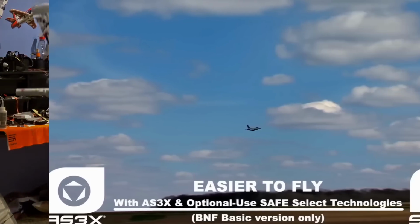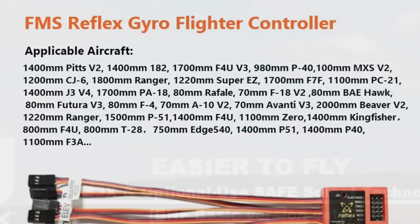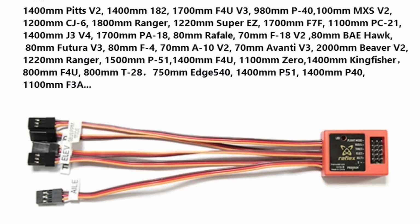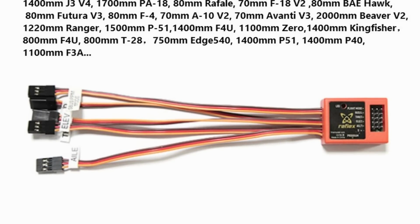This is very common in bind-and-fly aircraft marketed and sold by Horizon Hobby, although you'll find this technology in models from companies like FMS as well. It's a tool and it doesn't fly for you, although you'd think otherwise if you listen to the angry crowd that hates you for using a gyro.